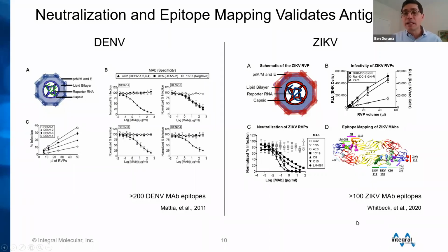The other thing I should say is that we've epitope mapped a lot of antibodies against dengue and Zika, over 200 monoclonal antibodies against dengue, and currently over 100 monoclonal antibodies against Zika. We're doing similar things for COVID-2, but obviously that's just starting. But that epitope information gives you a lot of information about the reporter viruses, demonstrating that they're antigenically correct when you use them for neutralization assays, but also what kinds of antibodies, what kind of serum response you want to see, what's the most protective. And I'll show you some examples of that.